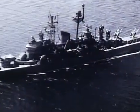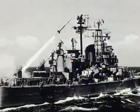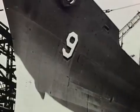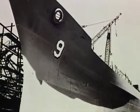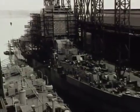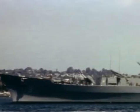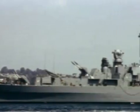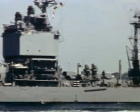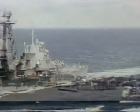The new missile role for the cruiser began in 1955, when naval designers replaced some of the guns on the cruiser Boston with guided missiles. Then in 1961, the United States commissioned the cruiser Long Beach, the first vessel designed from the keel up to carry guided missiles. Measuring 721 feet from stem to stern and displacing 17,500 tons, the Long Beach was considerably larger than the biggest World War II cruisers.